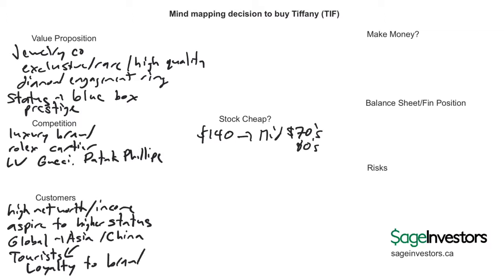A lot of brand loyalty. They may not buy a lot of volume, although the tourists may buy more on volume, but they come back. And it seems like people that buy Tiffany products are very loyal to the brand and will come back to it. So just looking at some of the qualitative aspects of the business, there's a lot of interesting things going on with the business.